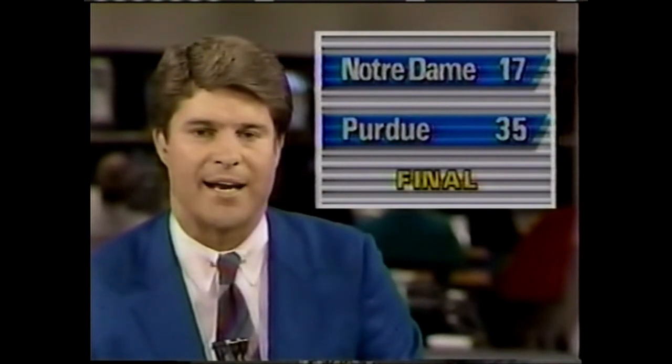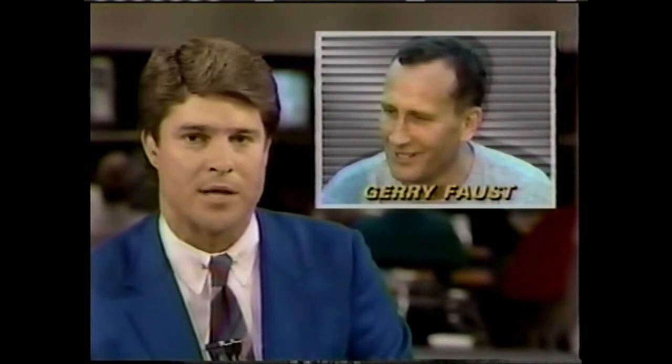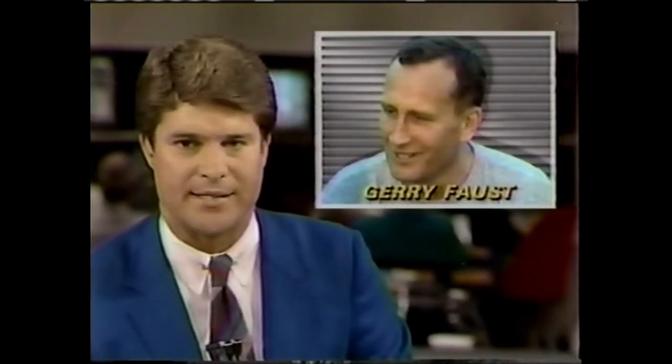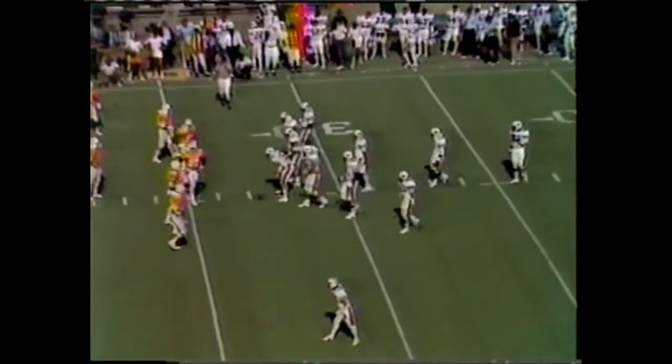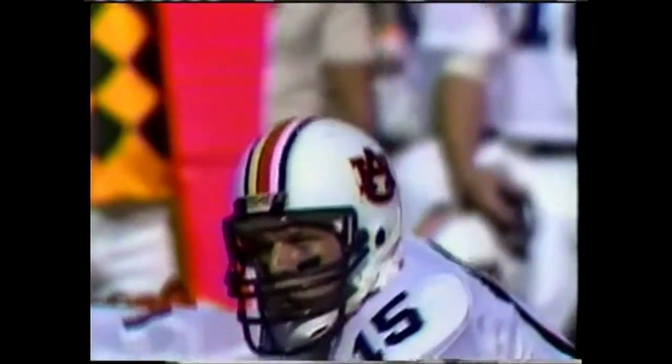Again, Jim Lampley in New York. Keith, it is over at West Lafayette, Indiana. A familiar story. Purdue beating Notre Dame 35-17. Jerry Faust now only 2 wins in 5 years against Purdue, opening this season at 1-2, and today's loss was the worst by an Irish team to Purdue since all the way back in 1960. Back to Keith Jackson.